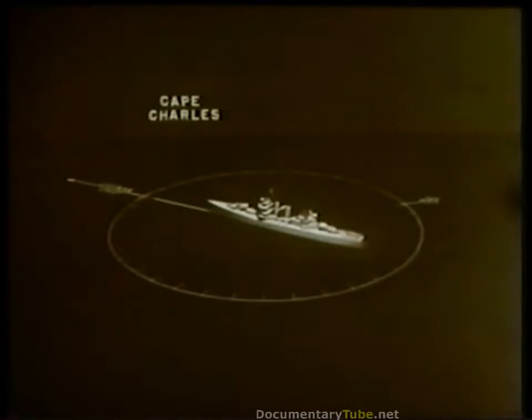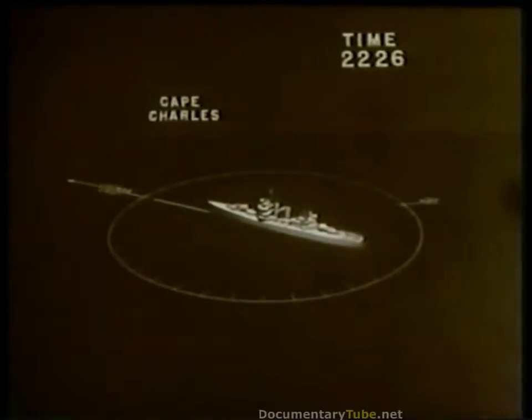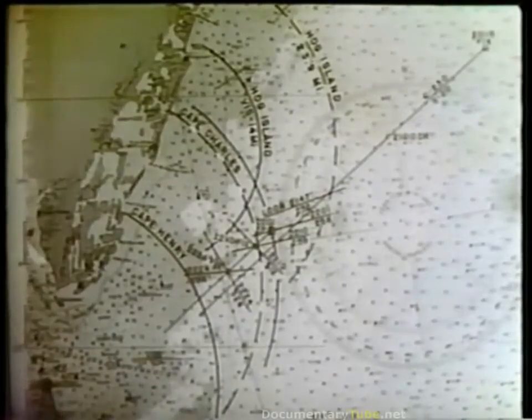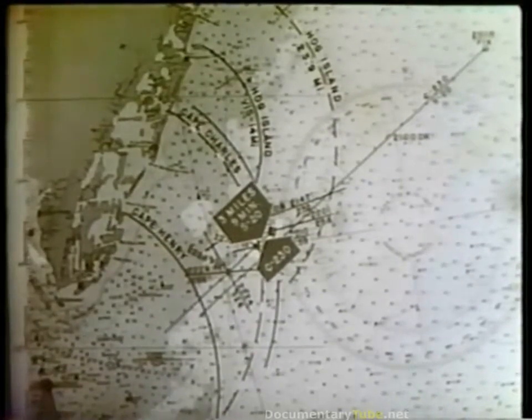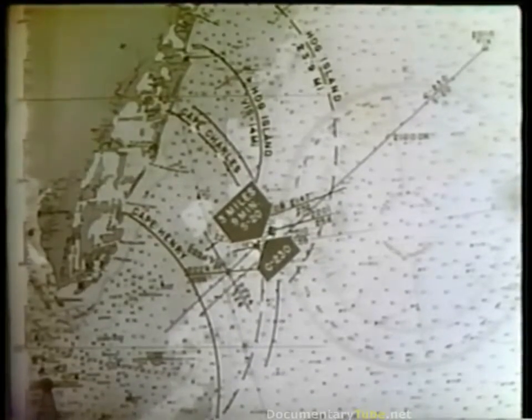At 22:26, Hog Island Light is no longer visible. The short time Hog Island Light was visible allowed both obtaining a fix and determination of course and speed made good. These three facts are invaluable when approaching restricted waters.